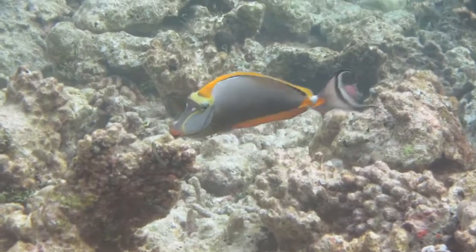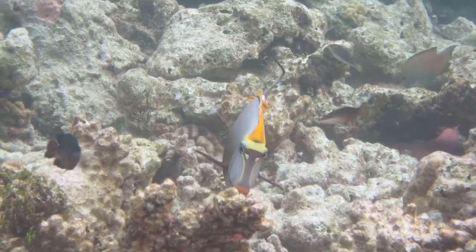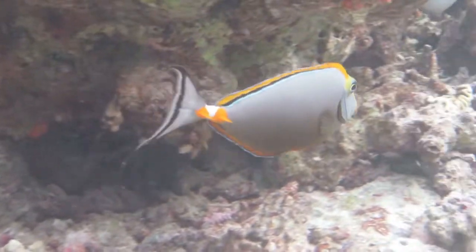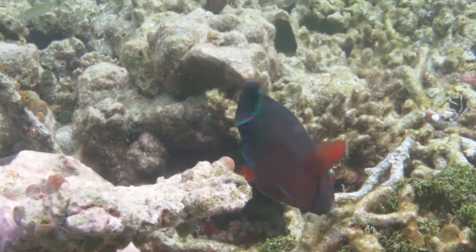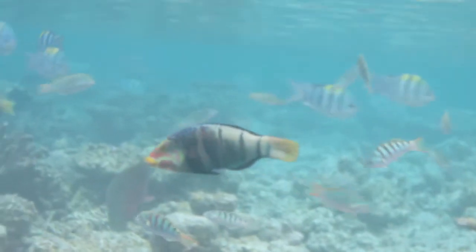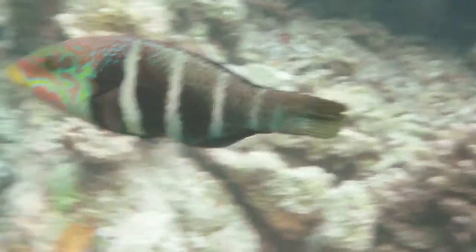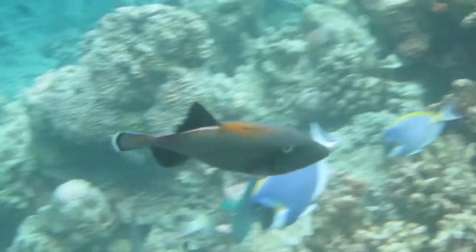You can see here why this fish is called a lipstick tang. We saw this type of parrotfish in several places, but nowhere else in the world so far. An Indian triggerfish showing off his 3D freedom.